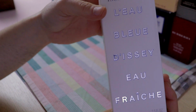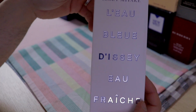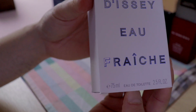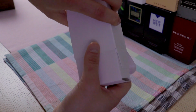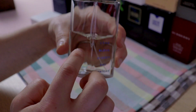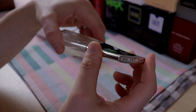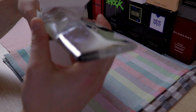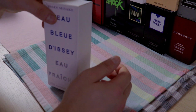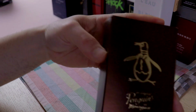All right. Now we've got another Miyake. It is Bleue, Issey, Fraiche. A lovely sort of minty, summery kind of fragrance. It's very fresh, 75ml bottle. You can see how much I've actually used this. The presence, longevity and sillage are very low on this, and that's probably why I've used so much of it, because you have to spray this quite liberally. It's a nice scent when you do get hints of it throughout a hot day. I don't think I've worn it in winter at all. Not very often talked about, but it's a decent flanker nonetheless.